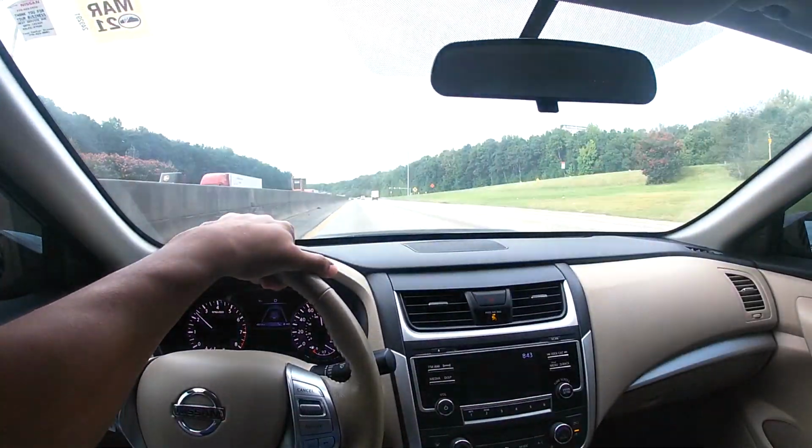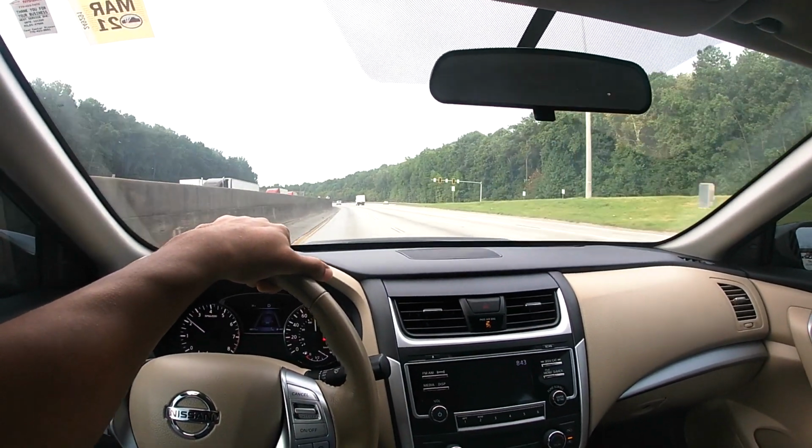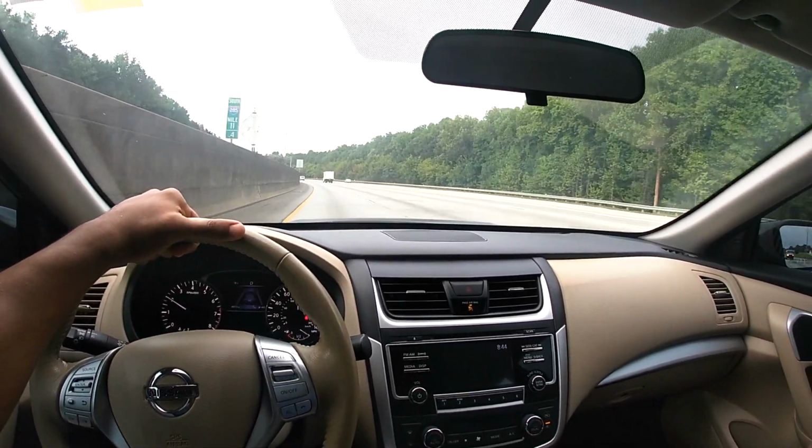It's overcast, it's gonna be a cloudy day, which I guess is good. It's not gonna be too hot. It's about 80 degrees in Atlanta, Georgia right now.